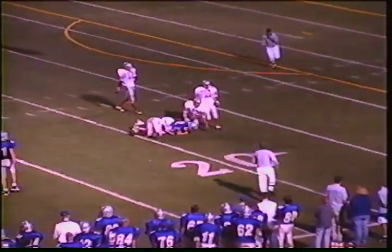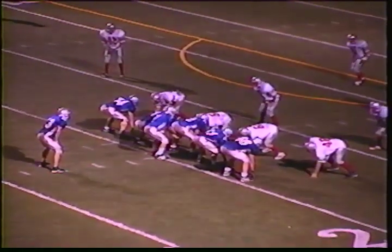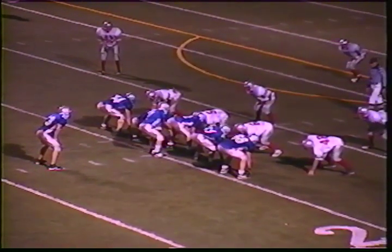Dropping back, Walker, quick drop, 3 steps, throw. Caught again by Lucius. By Nick Lucius. Inside the 20 to the 18. He's going up between people and just taking the zone here. 3 receivers. 4 in all, 3 on the far side.